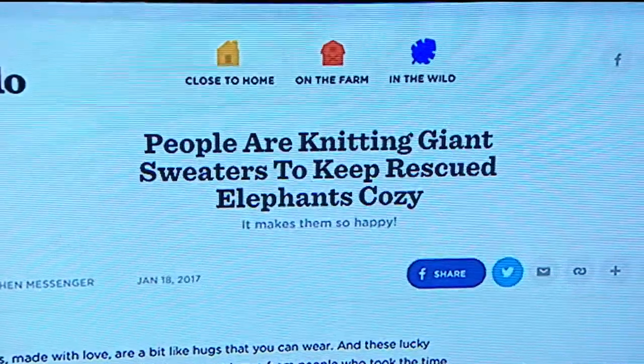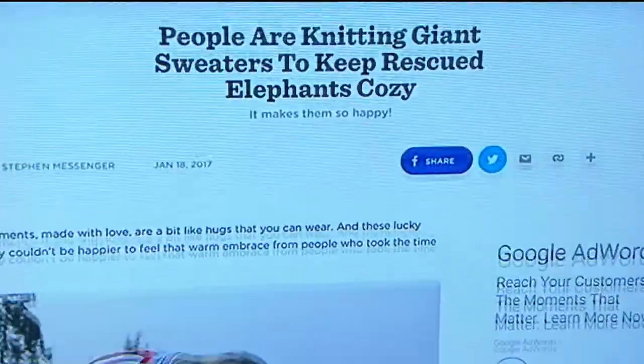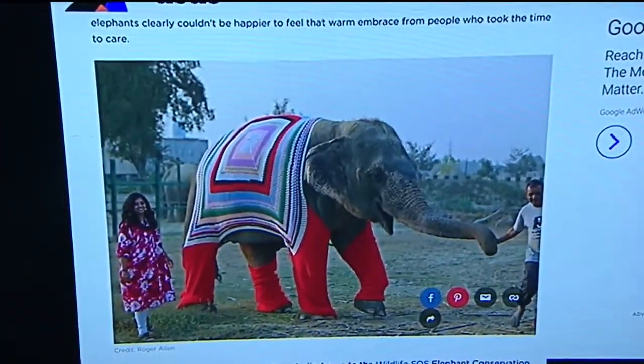There's been a cold snap in India. Right? I monitor the weather around the world. There's a group that's trying to help out some elephants because it's been so chilly. They're knitting sweaters for elephants. Would you like to see that? Yes, please.